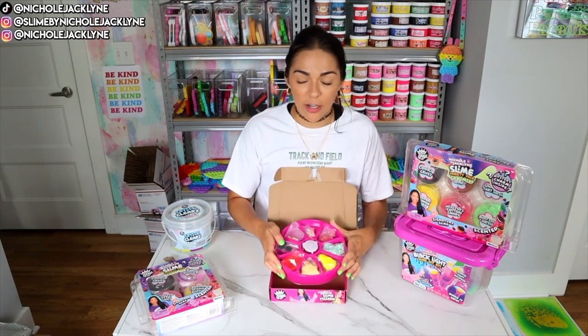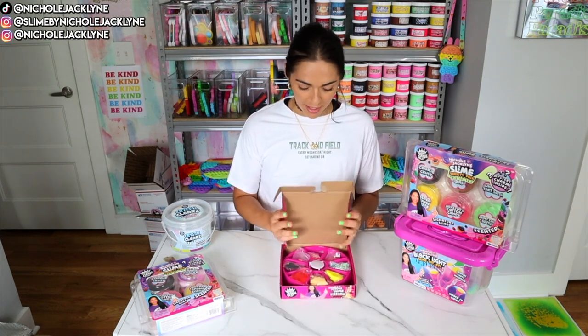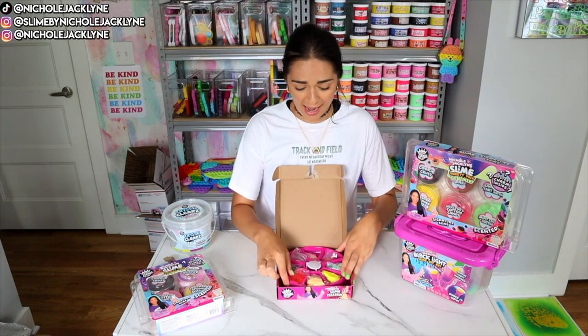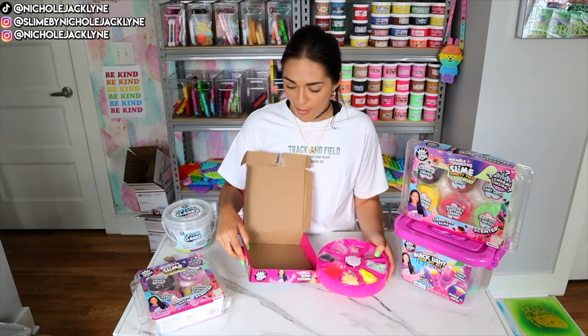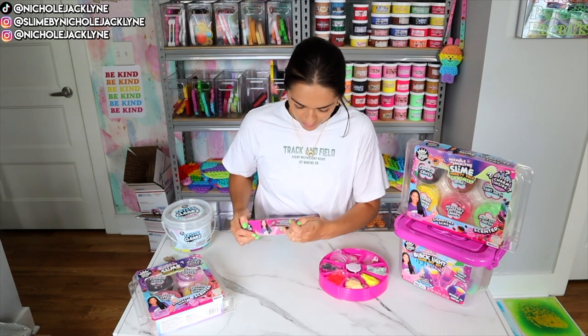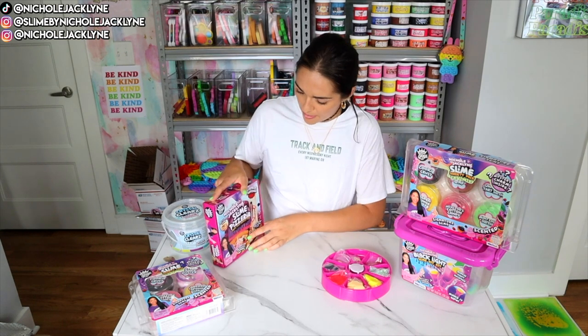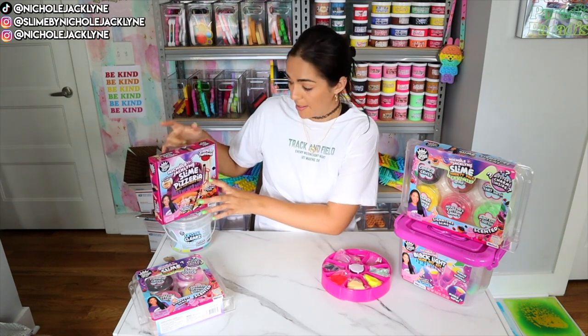So we have all the ingredients and they come in this slime pizza box style. It's so cool and I'm obsessed. I love how it's packaged. It makes such a cool vibe. It's just like a really cool setup and I love it.